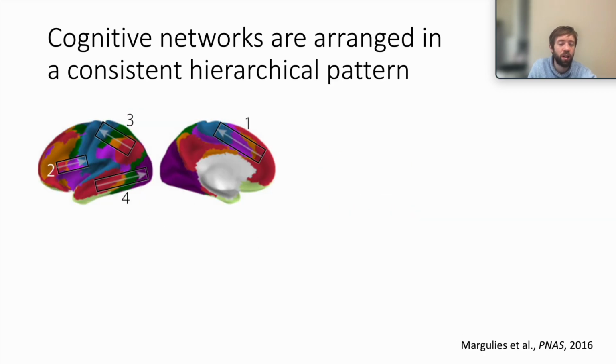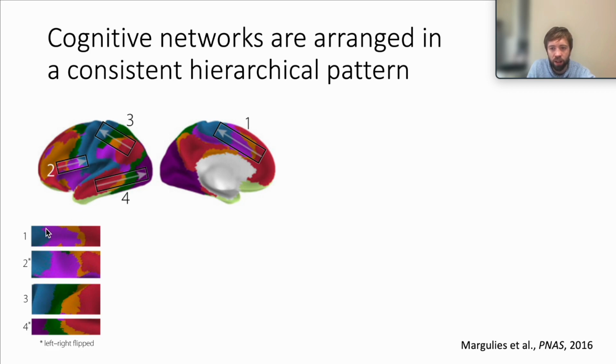A few years ago, Daniel Margulies and colleagues recognized that this arrangement of cognitive networks across the brain is not random, and there is actually a seemingly consistent order of the networks. In particular, in many different parts of the brain, you will see one of the sensory networks, the somatosensory or the visual network, followed by the alerting or orienting attention networks, followed by the frontoparietal network for executive attention, and finally the default mode network for things like imagination and episodic memory.